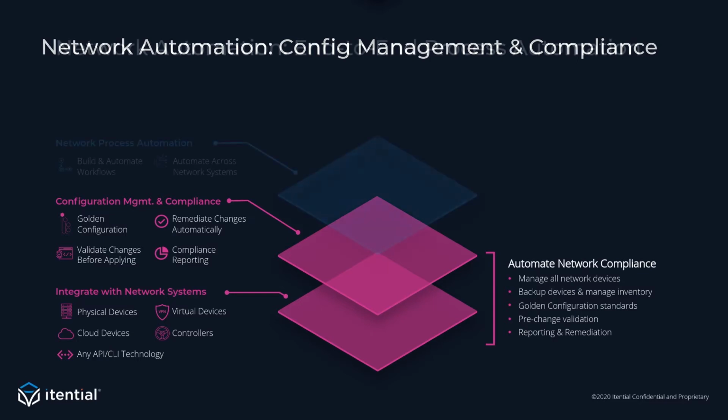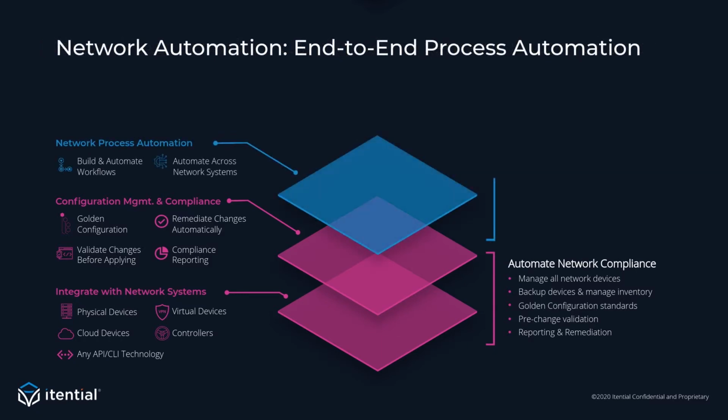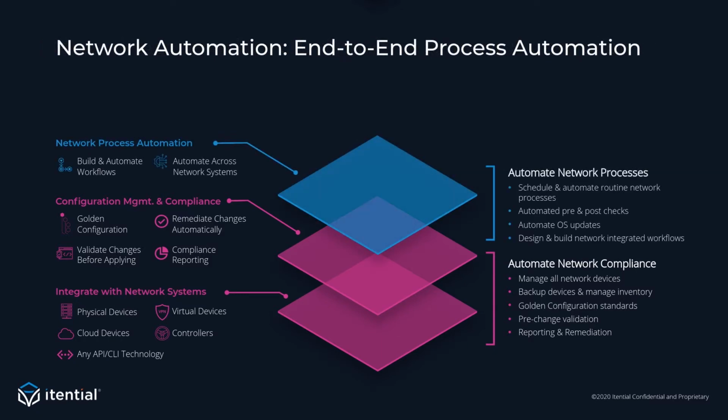All right. Next layer up is network process automation. So Rich, talk to us a little bit about this. What do we mean by network process automation? Well, so in automation, we're building a foundation here. We want to be able to aggregate and federate all of our devices. We want to be able to build configurations, golden configurations, backup configurations. And we've already talked about the need for integrating automation, making sure it's tightly coupled with this entire process.